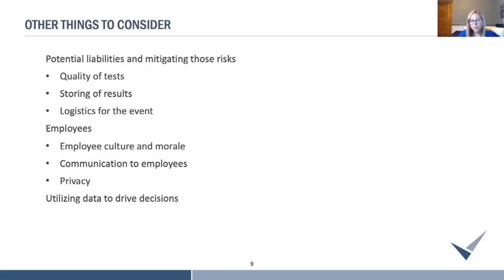Same thing with scheduling of the events. So you'll be able to determine how long you want the event to go. But within that, making sure that employees are adhering to their scheduled times and not coming early for their appointment time. So thinking about the logistics of how that can actually successfully be run at your organization.